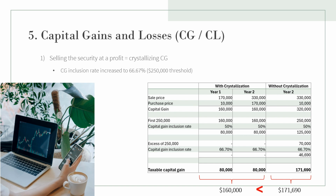Crystallizing a capital gain can be a smart financial move, but keep in mind that crystallizing gains increases your taxable income and might bring you to a higher tax bracket in year 1. Be sure to consider whether you have the cash flow available to cover the tax payable on capital gains. Carefully assess your financial goals, the market conditions, and your overall tax situation before making a decision.